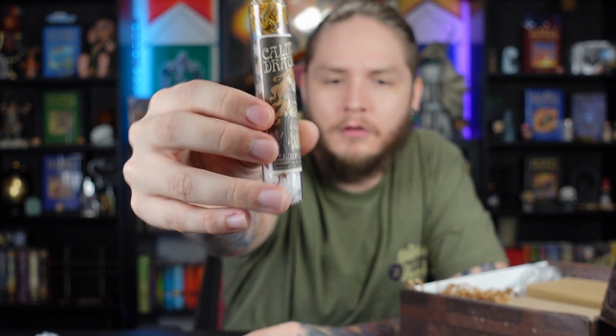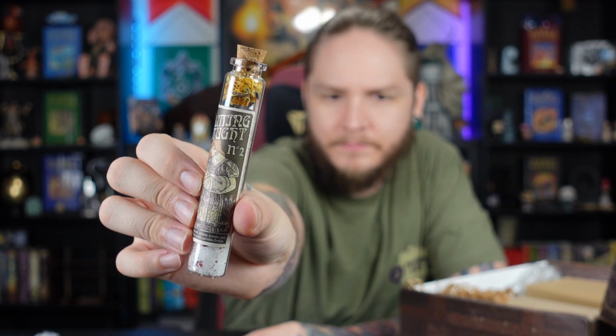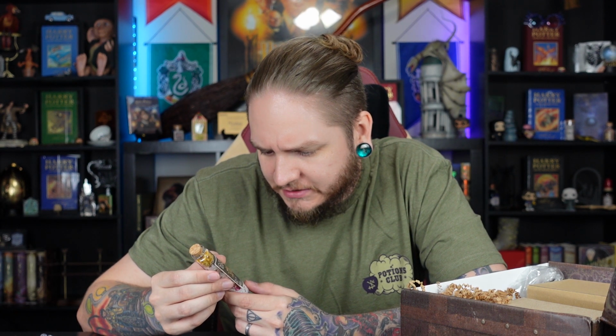So Calming Draught #2, and as you can see, it's got a bunch of different goodies inside. Really cool. Feels very potion-y. I wonder if it says on here what's inside. So ingredients include sea salt, hibiscus, lavender, pink Himalayan salt, rose petals, and calendula flowers. Hopefully I'm saying that right. But really neat. Love that.